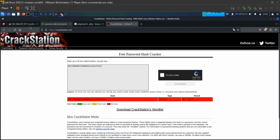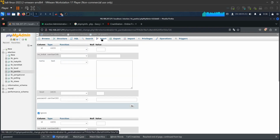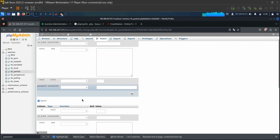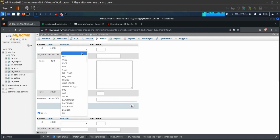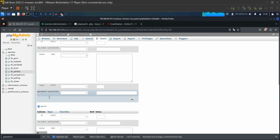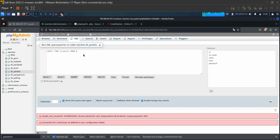Okay, but we have access to the database, guys. We can even put our own password there. Let's see if we go to the insert section, and then we can actually create our own, select the ID. Let's try to make it more and more clear. So we can actually do something, maybe go back to the SQL interface, select star from where one, okay, browse.